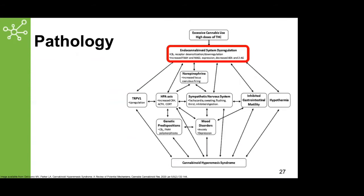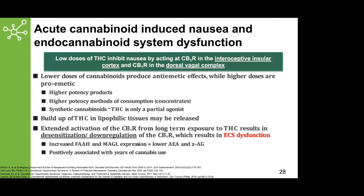We're going to start with endocannabinoid system dysregulation, and everything's going to pretty much stem from here. So keep this in mind. We're talking about HPA axis dysfunction, sympathetic nervous system activation, which also leads in with norepinephrine. So in general, when we acutely ingest cannabinoids, we can get nausea. Higher doses of cannabinoids in general, such as THC, can promote nausea. But at lower doses, we have activation of cannabinoid 1 receptors, which will actually inhibit nausea in the interoceptive insular cortex and the dorsal vagal complex.